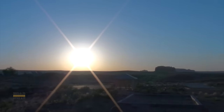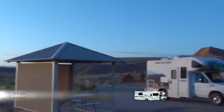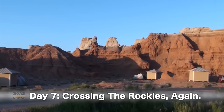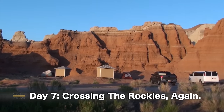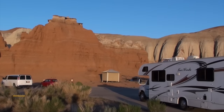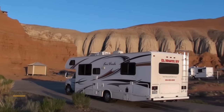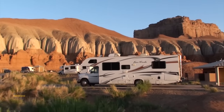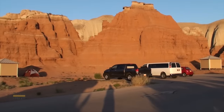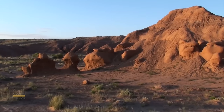Good morning from the beautiful Goblin Valley campground. No, that is not our motorhome. Today we are heading back east towards Denver, but first let's explore Goblin Valley, shall we? Oh, by the way, that is our rental Class C motorhome. It is such a beautiful morning right here on the Goblin Valley campground.